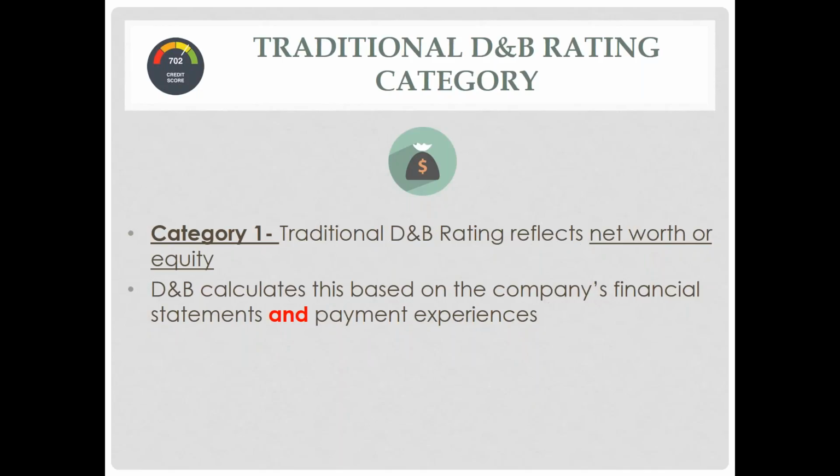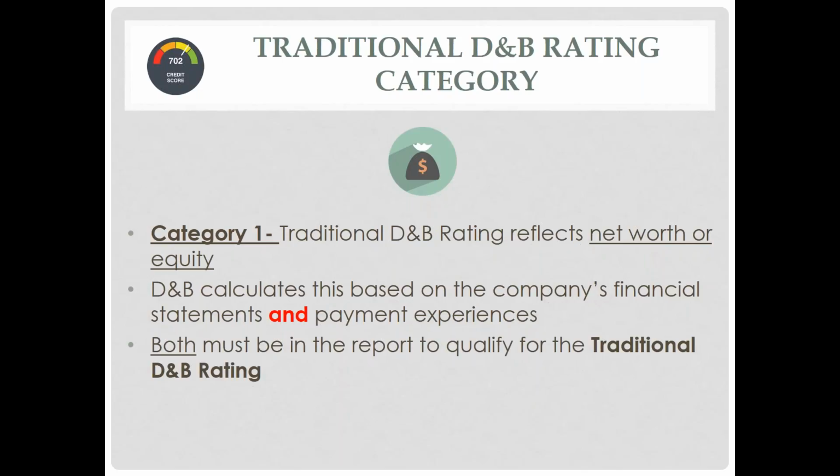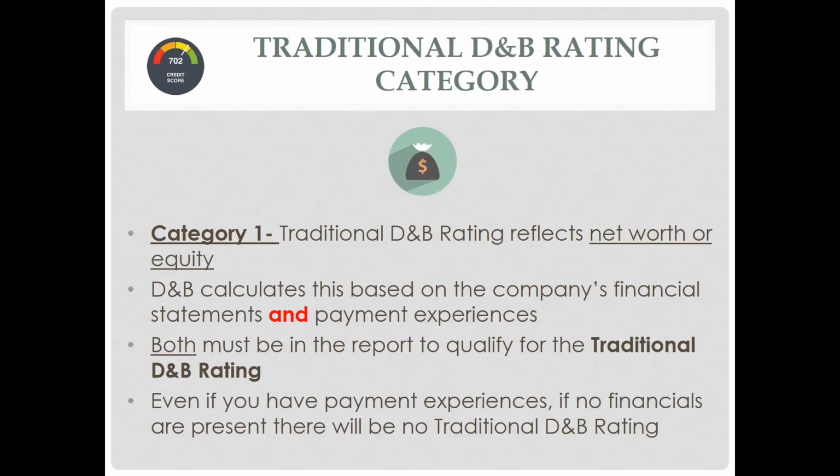So they calculate this based on your financial statements, your tax returns, and your payment experiences. Both must be on the report to qualify for this traditional DMB rating. So to be in category 1, basically DMB is telling vendors, credit issuers, and lenders, we know a lot about this company because we have, 1, trade experiences. They've got companies reporting the payment history to us, whether they're paying as agreed or not, and 2, we have their financials, we have their tax returns, we know the revenues, the profits, and so on that they're generating. So we have a pretty good guess of where their DMB rating should be because we have both factors we need to be able to calculate that rating.